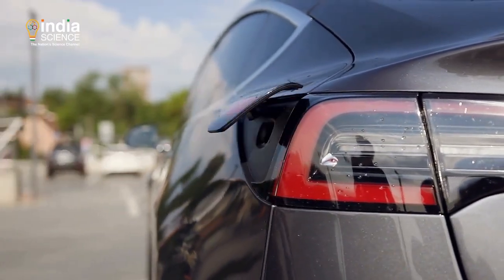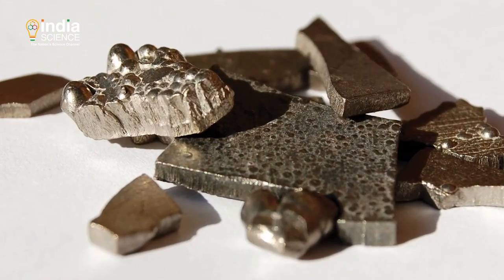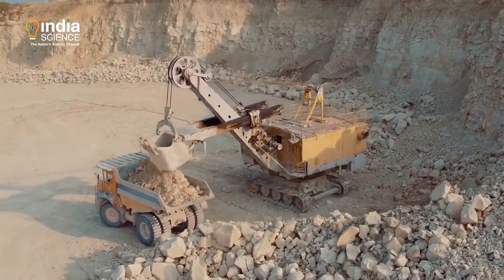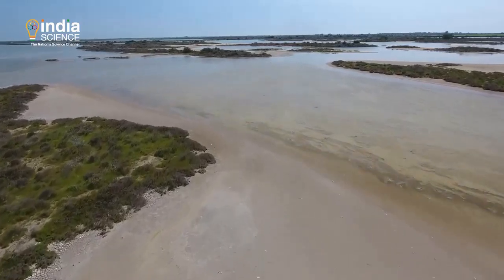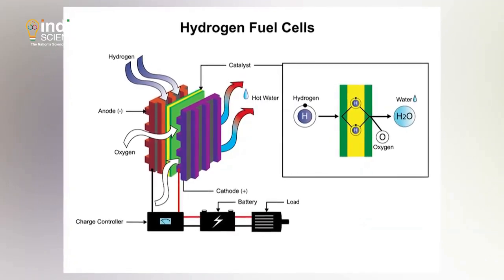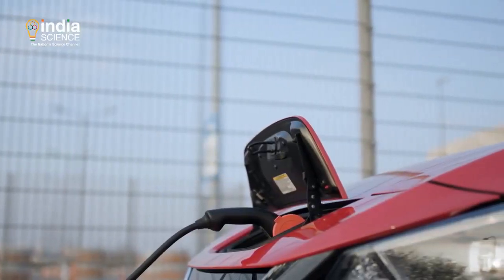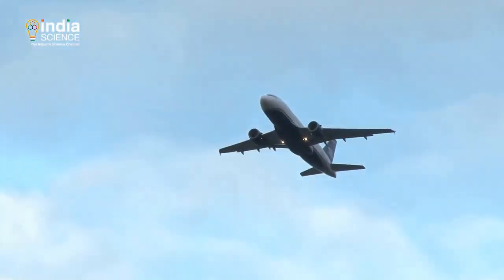And BEVs are not without their shortcomings. The batteries contain lithium, cobalt, and other metals which need to be mined. Mining of lithium has shot up by over 58% in the last decade. Extracting metals could deplete water reserves and impact sensitive ecosystems. Perhaps we should stop pitting batteries against hydrogen fuel cells. Both seem to have some role to play. While batteries could power small vehicles, hydrogen seems better equipped to support trucks and airplanes that undertake long-distance travel.